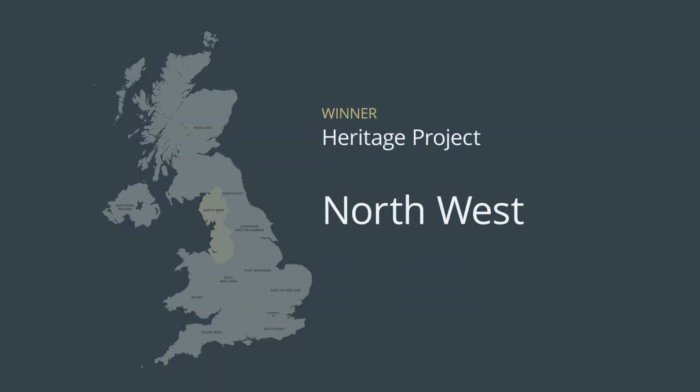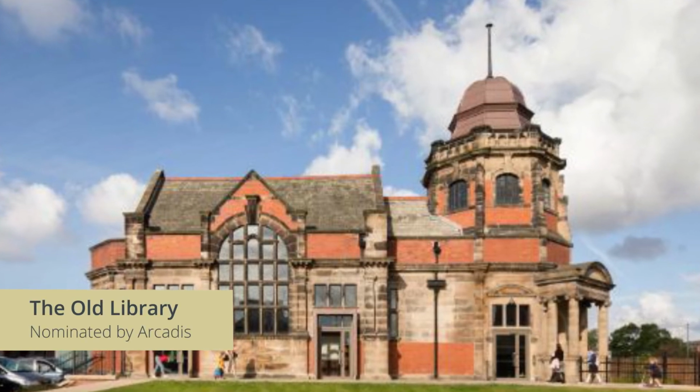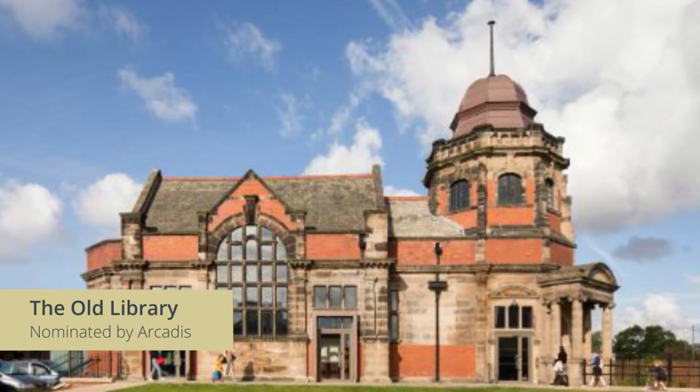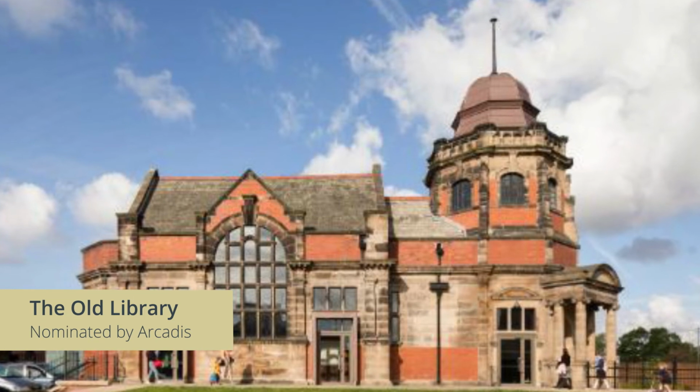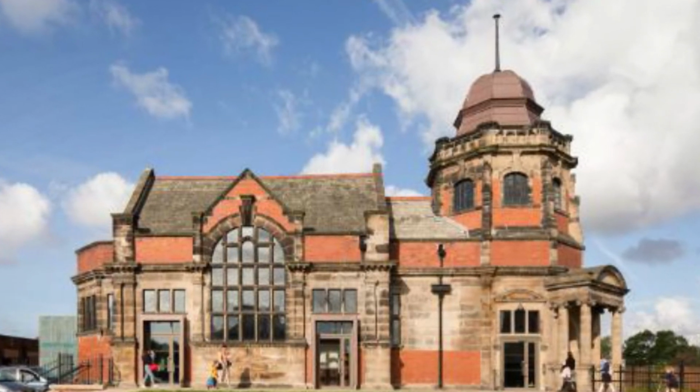The winner for the Northwest is The Old Library, nominated by Arcadis. This project demonstrated the outstanding achievement of a team that overcame the discovery of unexpected severe damage from the 13 years it had stood empty to complete a sensitive reconstruction despite budget constraints.